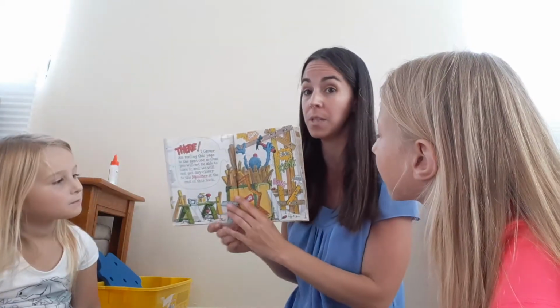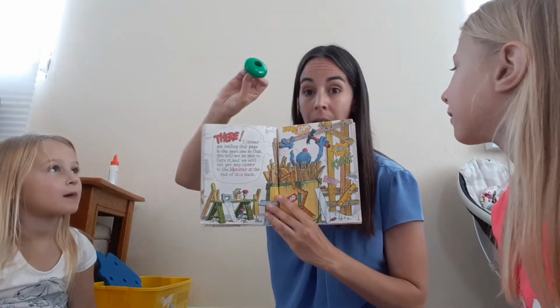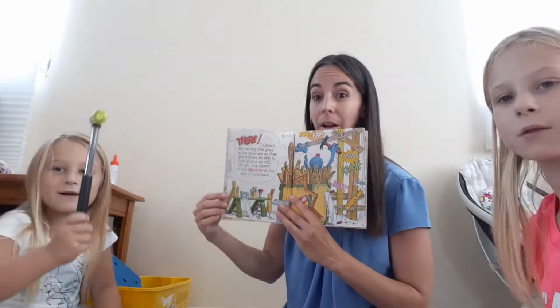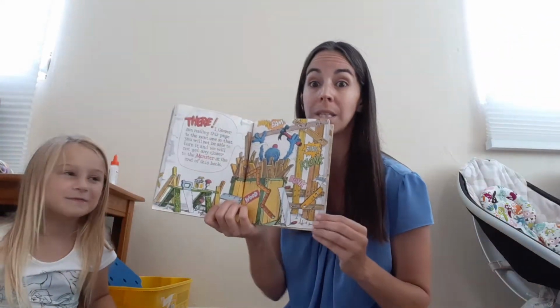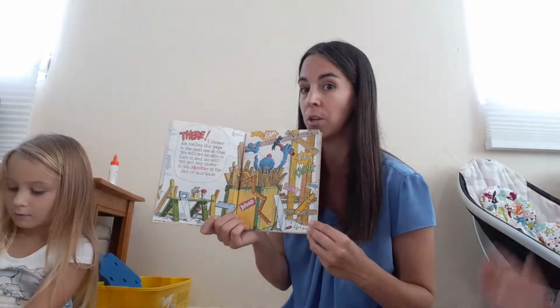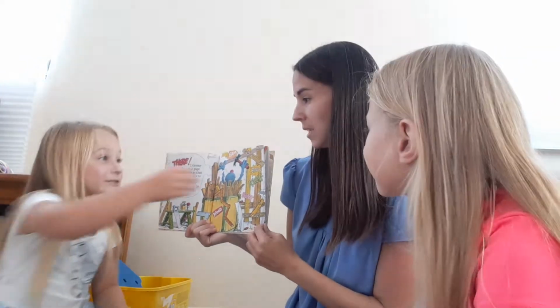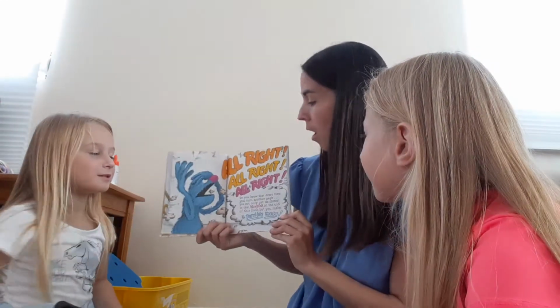So he's using his nails or his pegs and his hammer. Can you show him the hammer? Yes. To stop us from turning pages. Oh my goodness, Grace. Do you think you can turn this page? He nailed it together. All right.